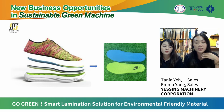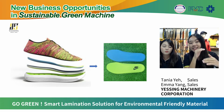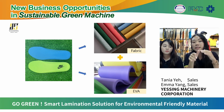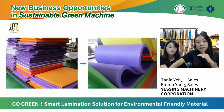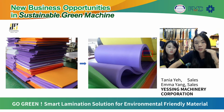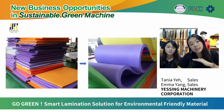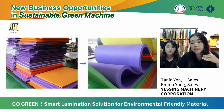Most of us have a pair of trainers, but we rarely have the opportunity to see the cross-section of our trainers. Today we can start from the foot pad. The production of the foot pad includes lamination of fabric and EVA. The original material of EVA is in the form of sheets, as you can see in the picture on the left-hand side. In order to facilitate the lamination process and to increase production output, EVA suppliers would weld these sheets to make them EVA rolls. As you can see on the right-hand side of the screen, the red circle is where the welding point is, and this is how EVA sheets can become EVA rolls.